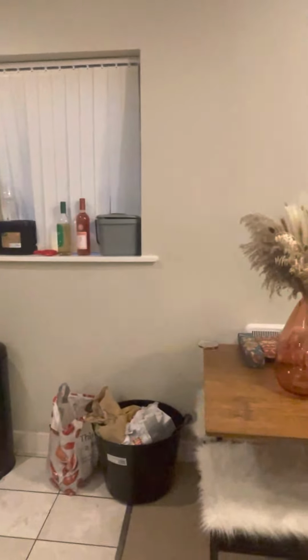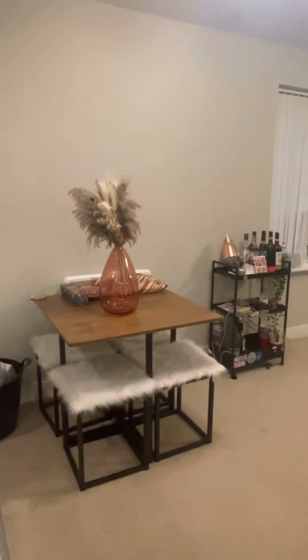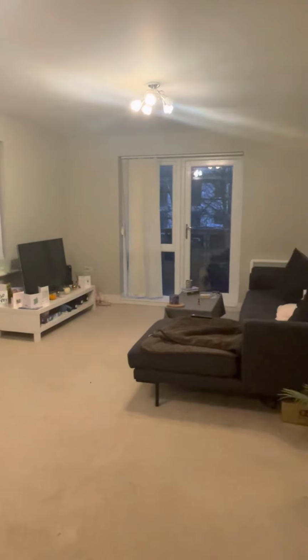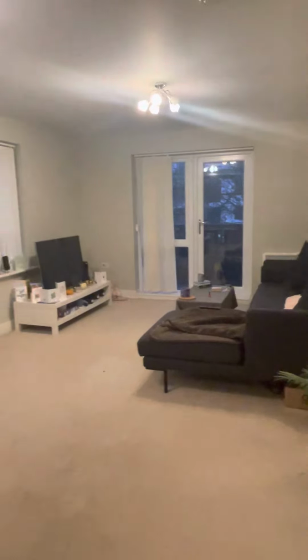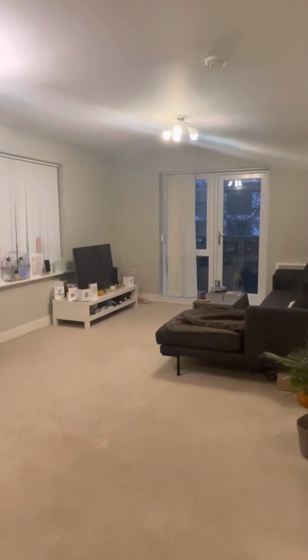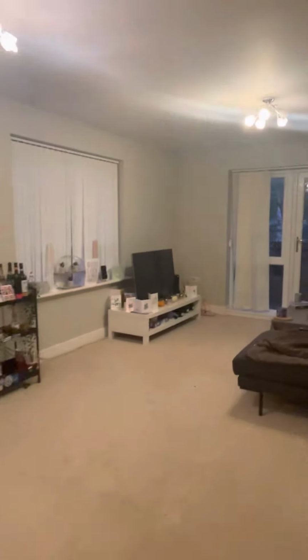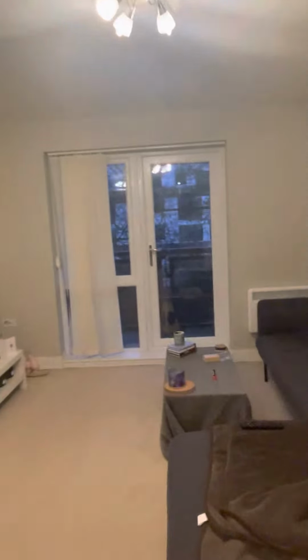Turning around, we have a dining area and the living space. As you can see, a very good sized room. And we have the added benefit of a balcony.